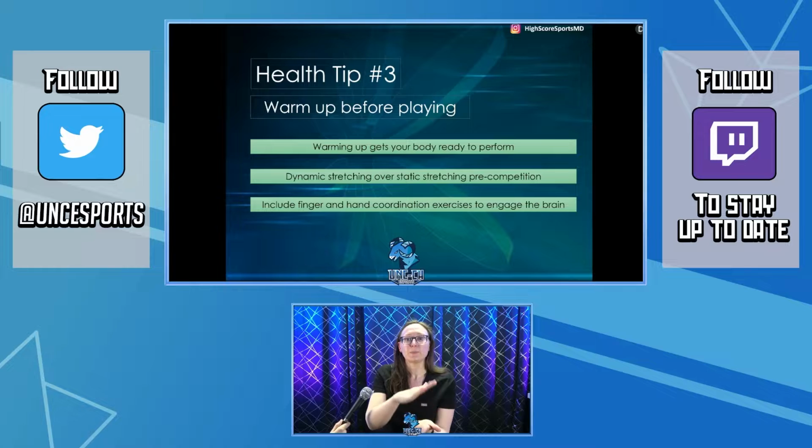Nice and controlled. You will slowly speed it up. But once again, we don't want to go crazy with this. We want to keep it nice and controlled so we're not getting injured while we're trying to warm up, okay? So once again, it can take some practice if you're not used to doing it, but that's good because you're engaging your brain while you're warming up. You're warming up that connection between your hands and your brain.